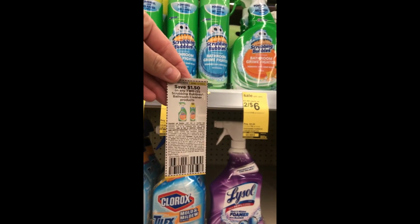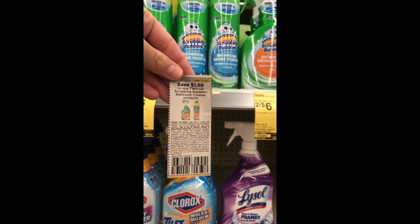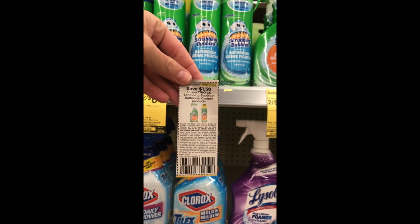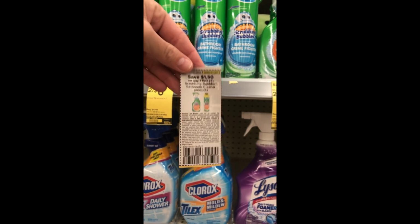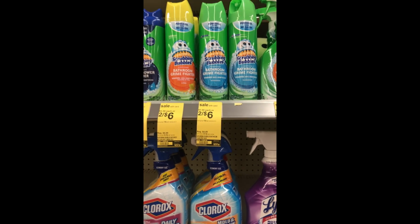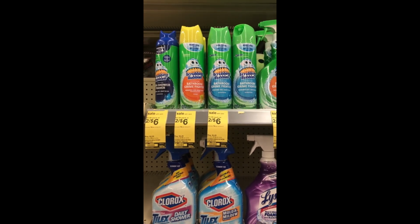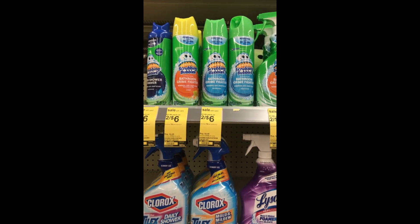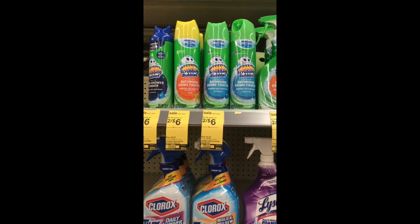Then you're gonna use this $1.50 off 2 bathroom cleaners, again from the 11/3 inserts, or there was a printable. I just lost my printable, so this is the one I'm gonna use. Then you're gonna submit it to thanksgathering.com, get a $5 Visa virtual gift card when you buy 4 participating products. So these do count, so that'll be a great deal.